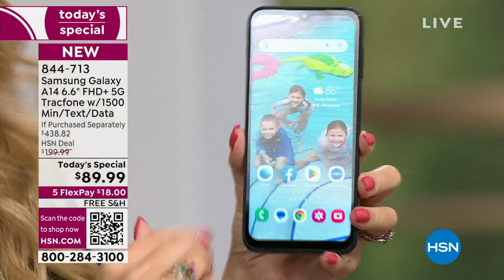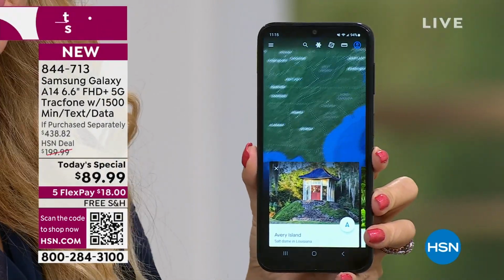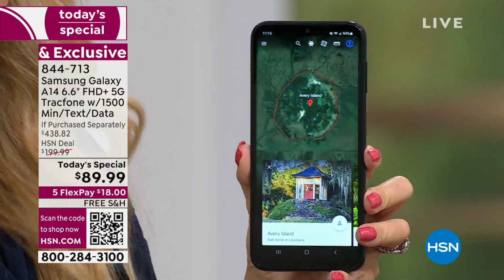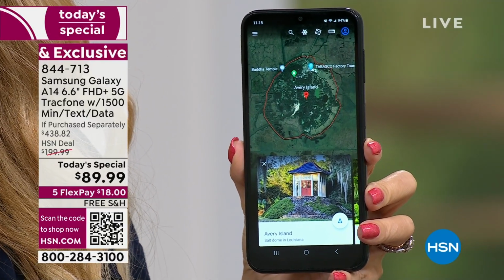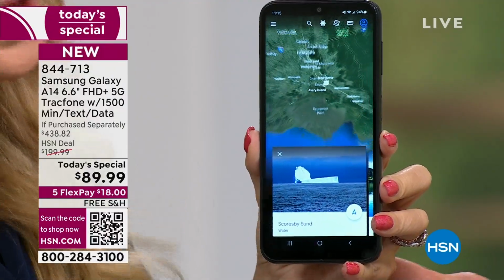It's crazy expensive, isn't it? And then you've got to sign a contract. Oh my gosh. And you've got to pay $100 or $200 or $300 a month. You're not going to do that with this. There's nothing to sign. Right. You order with me today and Lori, we ship it to your house, and you get it in a few days. They get to keep their phone number. Keep your same phone number.